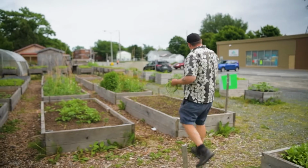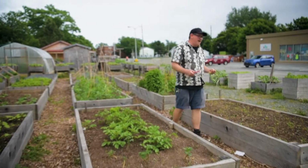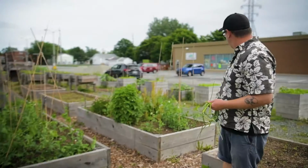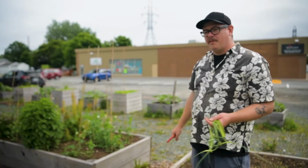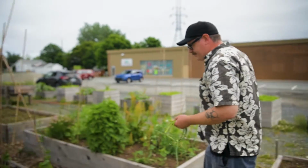Our flower beds are coming up really well. We've got a huge range of these giant mammoth sunflowers that'll grow 7, 8, 9 feet in the air. They're behind me over here. So we've almost got like a flower fence going on, so they'll look really great here in the coming months.